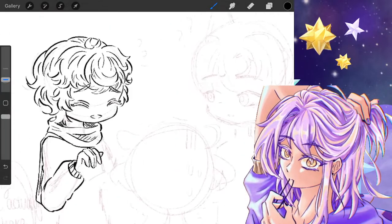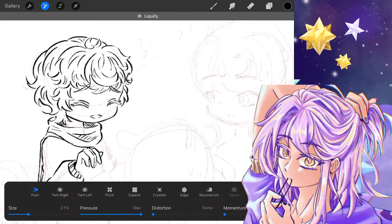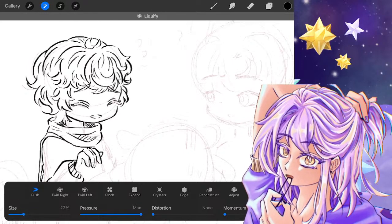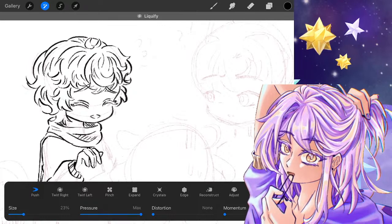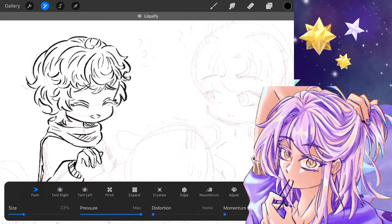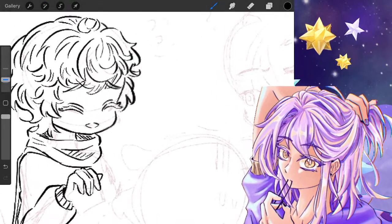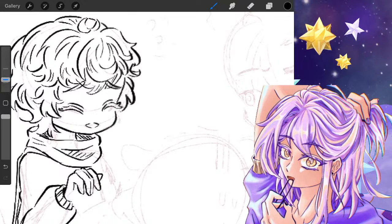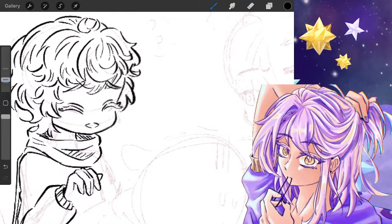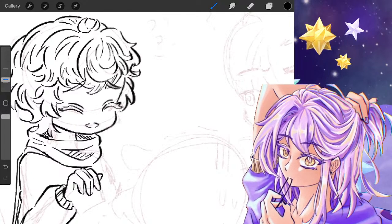I mean, the face is too big. I never get the chibi proportions right. And that's why Liquify exists, to help me fix my problems. Region? Of course I'm not doxing myself, that's why I'm saying region. Haha. I'm not giving you the chance to dox me, haha.